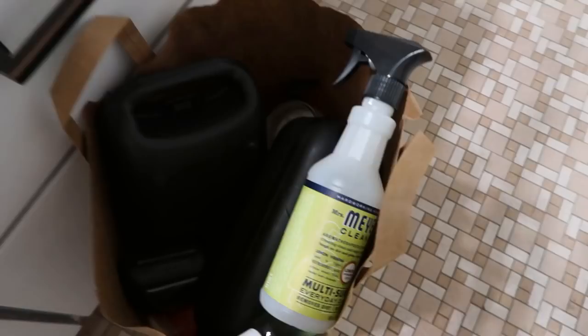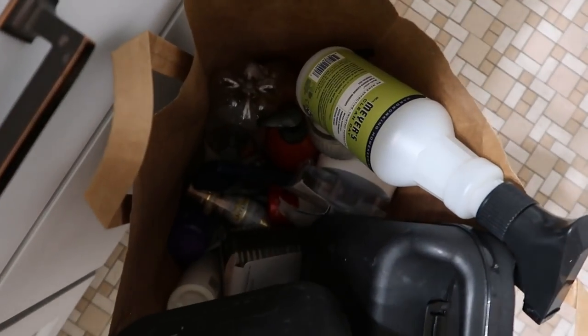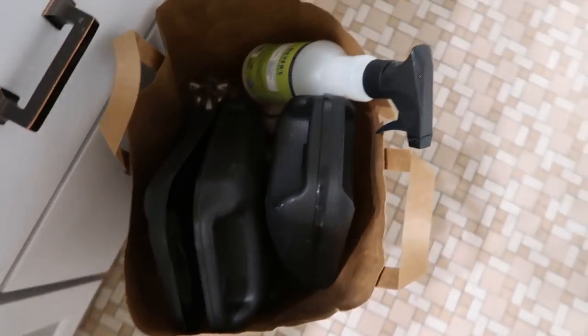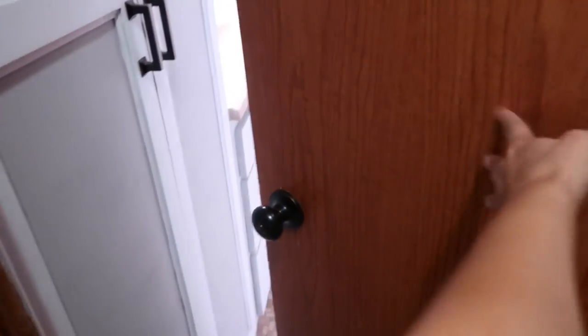So this was the grocery bag that I was talking about. It's full of recyclables. Again, I have to contact my sanitation department to see what I can and can't recycle. So it's full. A lot of what was in here was empty products. I wanted to show you some before and afters of the bathroom.